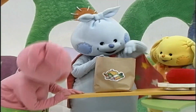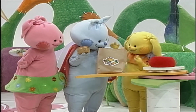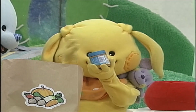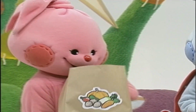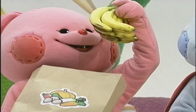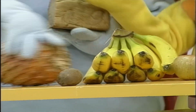What is it? Bread? Yeah, bread. Let me see. Wow! Peanut butter. I like peanut butter. Yummy. Let me see. Oh, an apple, and oh, the bananas. Yummy. Oh, kiwi. And oh, a pineapple. Wow, I like fruit.